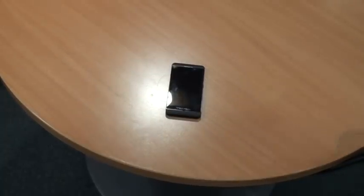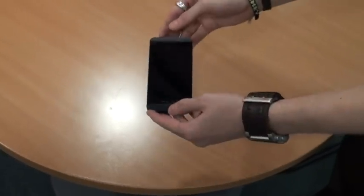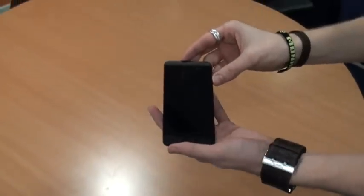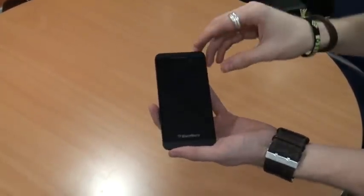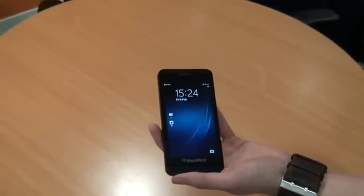BlackBerry 10 has been a long time in the works. The OS was originally meant to be released back in 2012, but managerial setbacks meant that it didn't arrive until January 2013 on the Z10 smartphone. Now, the OS is very different from previous BlackBerry operating systems.